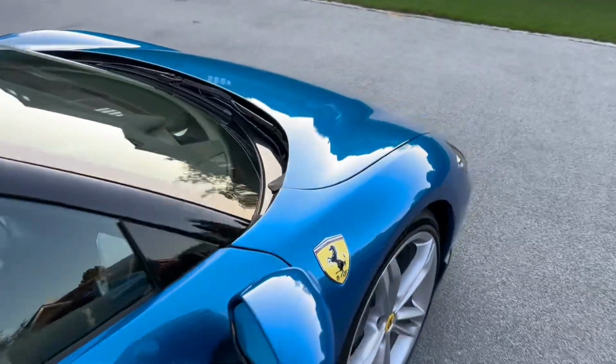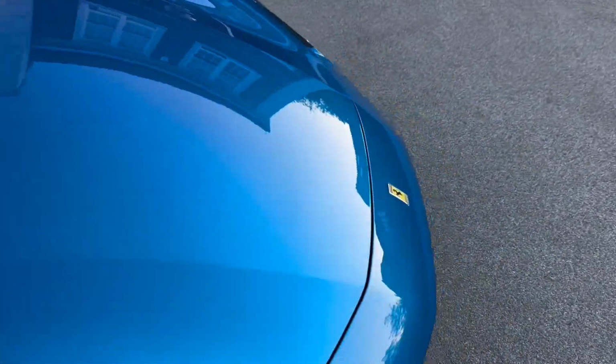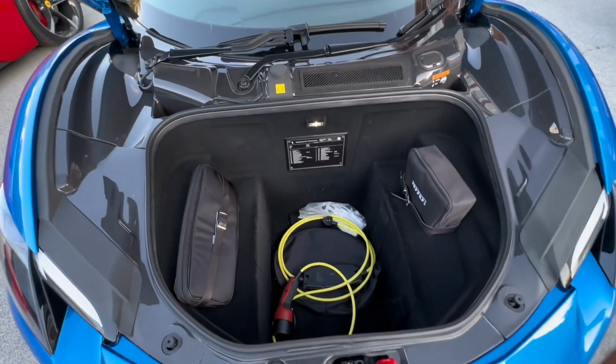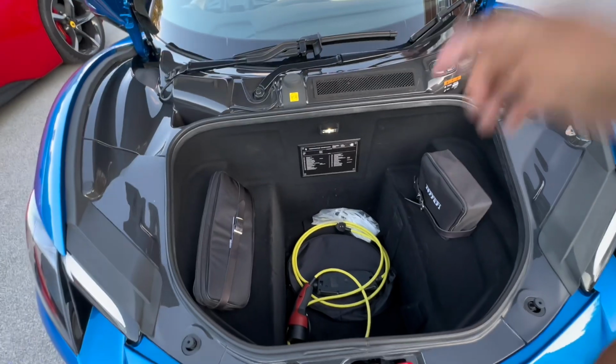But now let me talk you through a few things, like storage space. Where the SF90 has electric motors on the front axle and this doesn't, you do get significantly larger storage space in here. You could fit a lot in there. A whole person could fit in there. In here, you also have the charger.